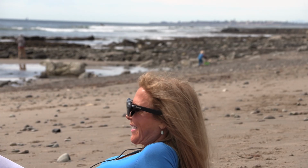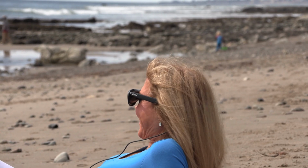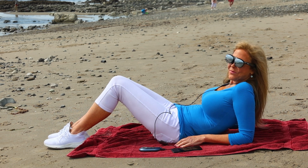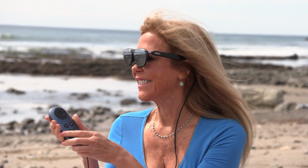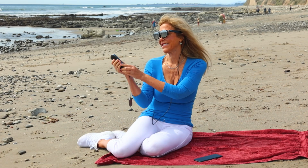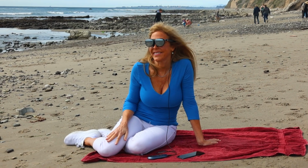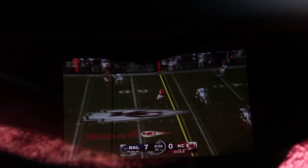quality, even over the crashing waves that I hear at the beach. The excellent sound quality overrides that, so that's mainly what I hear. Although if something were to happen in my environment, I would be alerted, which is great about the sound being located on the flex temples. Oh, and here's a shot of some sports. I'd put the blackout cover on so you can see the difference.